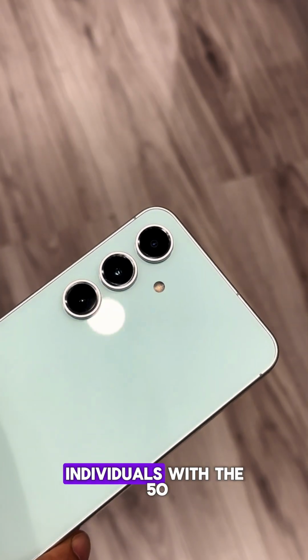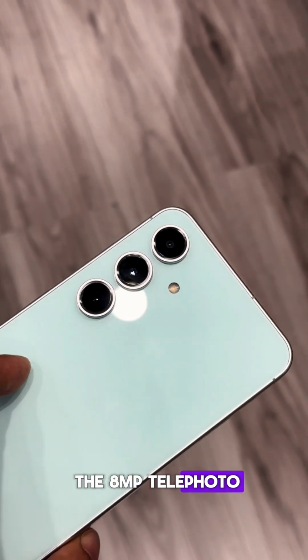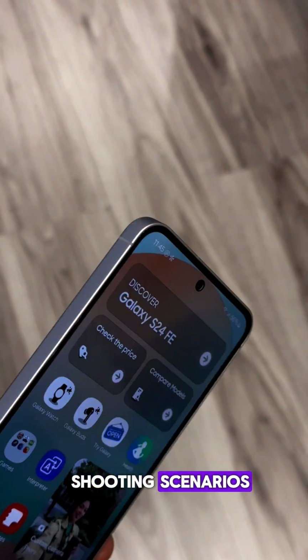Capture stunning photos and videos with the 50MP primary lens. The 8MP telephoto and 12MP ultra-wide offer versatility for different shooting scenarios.